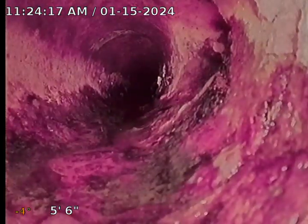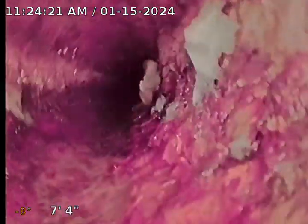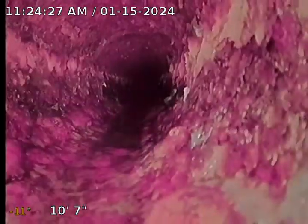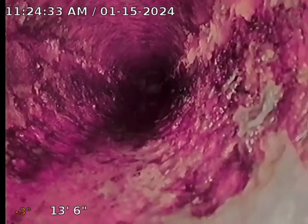As you can see, this is a Y that picks up a floor drain in front of the laundry tub. This Y here picks up the laundry. This line could definitely use some cast iron descaling. As you can see, we have scale built up on both sides. We should have 2 more openings.